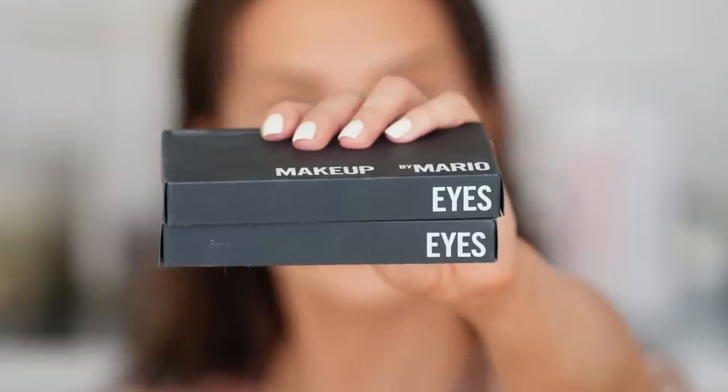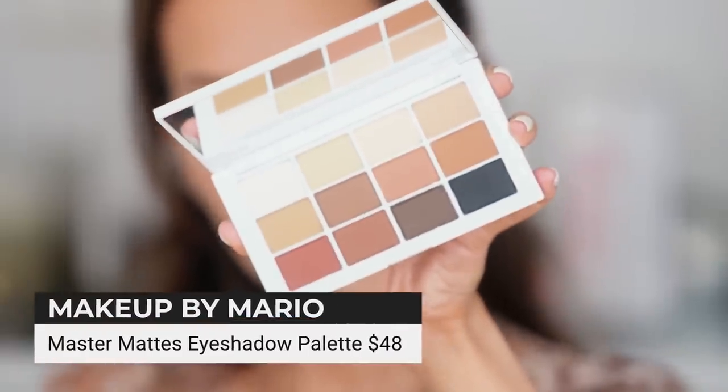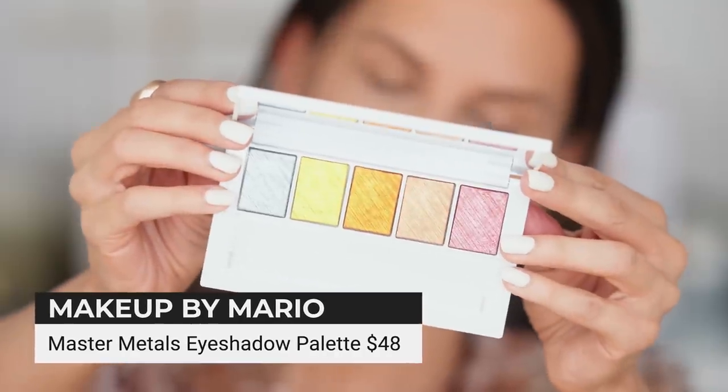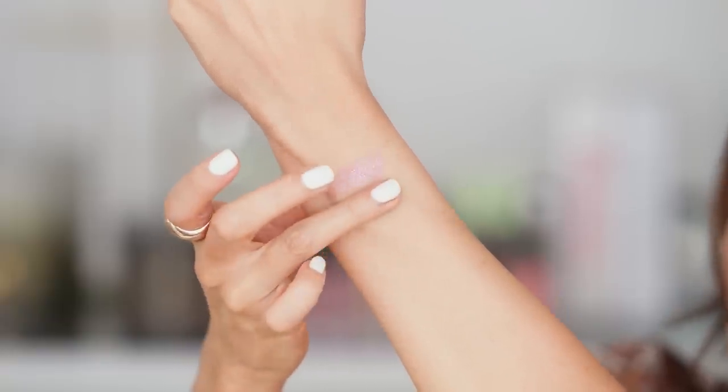Where were we? I have two palettes from Makeup by Mario. I have the Master Mattes. I don't understand this. I also have the Master Metallics, which I'm guessing you can use wet or dry.